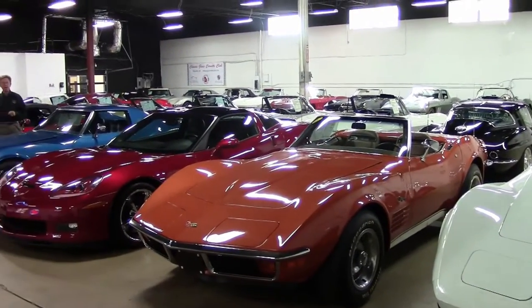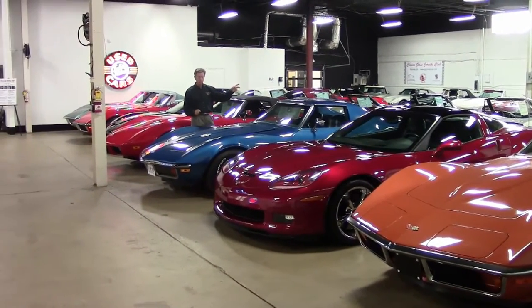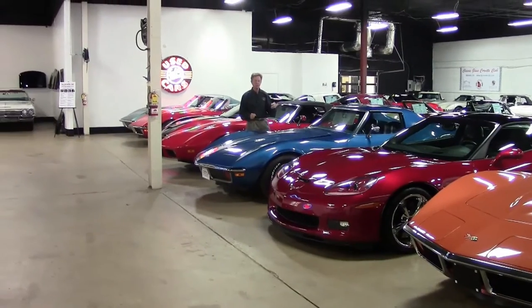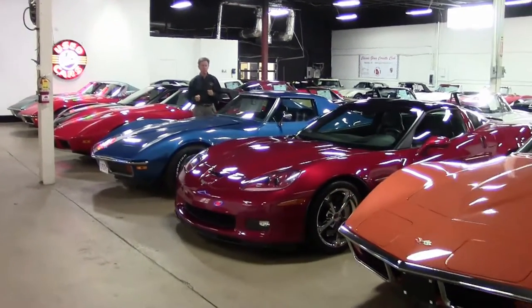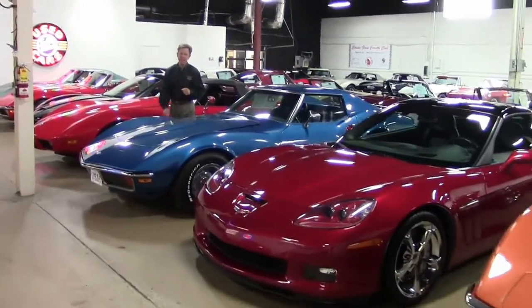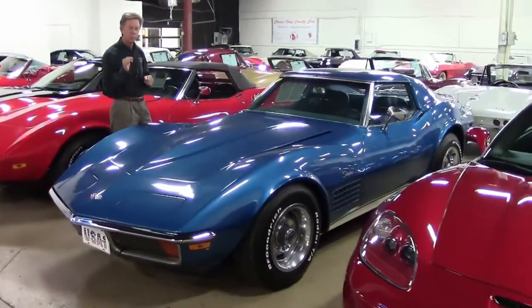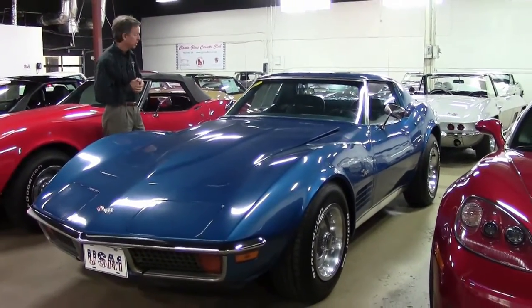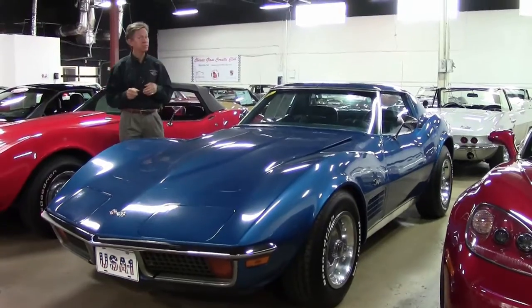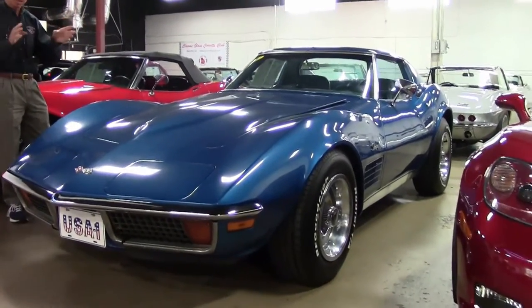My name's David, and you are looking at one of our indoor showrooms. One of two. We've got lots of Corvettes here, usually 100 to 125 Corvettes in stock at all times. And today we're going to take a look at a 1972 Bryar Blue. Great looking Corvette coupe in very good shape, and it's had recent paint. So let's walk around this 72 Corvette and check it out.